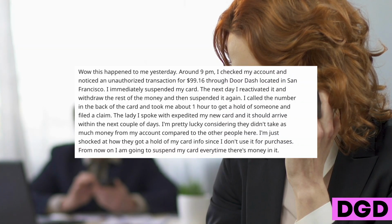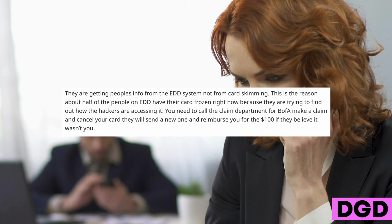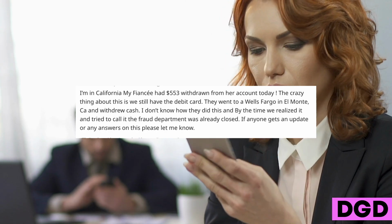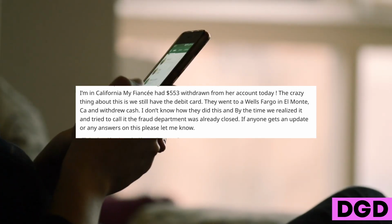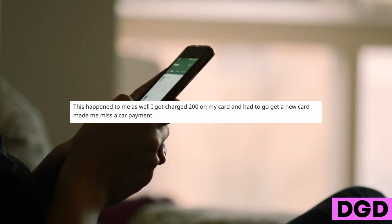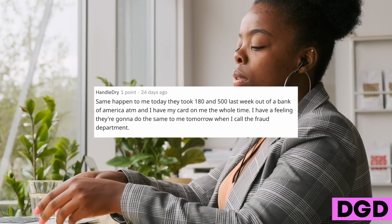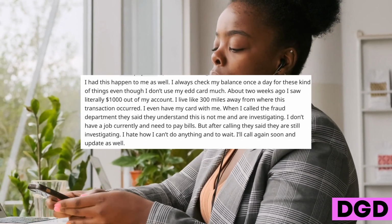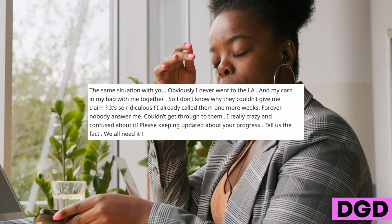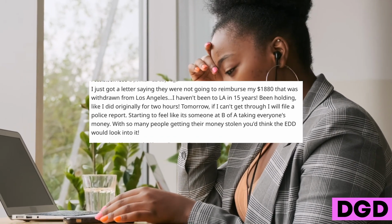First, let me warn you, there's no foolproof way to prevent your money from being stolen from your Bank of America prepaid account. I found some people whose money was taken and they never ever used their debit card. So it's highly possible that these hackers are able to get into EDD and get debit card info there or in the Bank of America prepaid accounts network. The network is over 10 plus years old. It's the same technology they've been using.